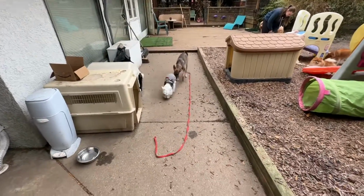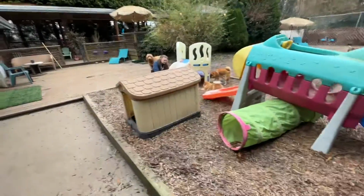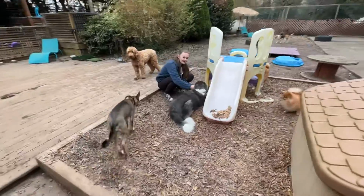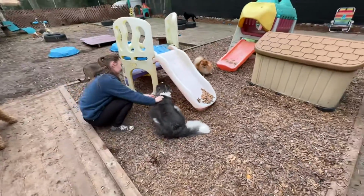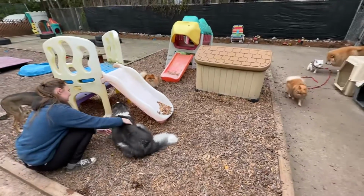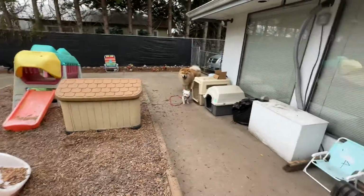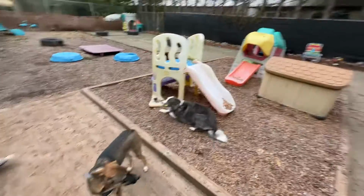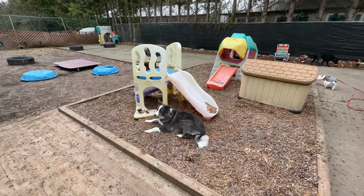Hi, Mika. Good girl. What's going on? Oh, he's got the ball from Kaboo. Oh, good luck. Kaboo is a smoke gray border collie, and he's another one of the larger woofers that I decided to bring into the small woofer area so that Mika could meet all kinds of different dogs of different sizes. But it's hard to get a ball out of his mouth, let me tell you.